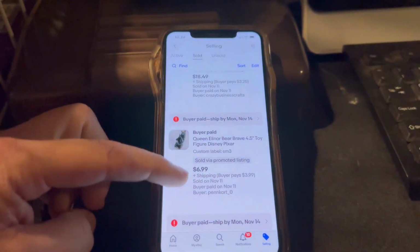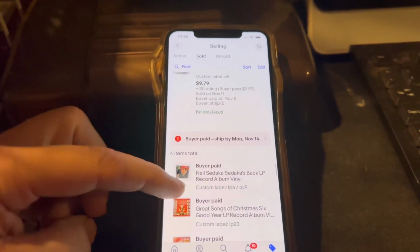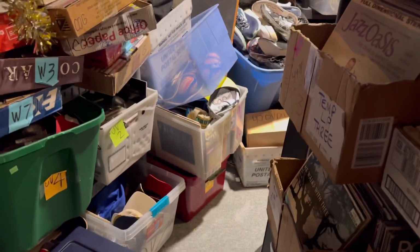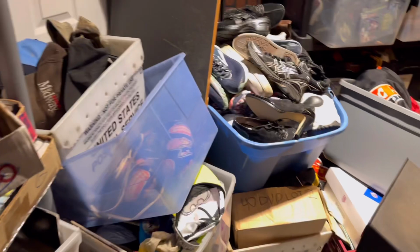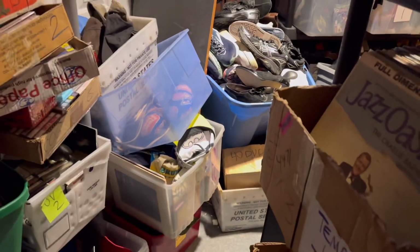Small 3s back by the desk. Shelf 75, E8. Overstock 9. It's always so hard to find. I really need to get this stuff cleaned up. Why don't you do that this weekend, James? Maybe I will. Maybe I won't. All right, let me.